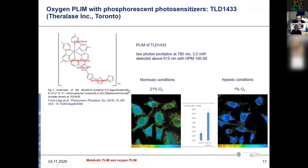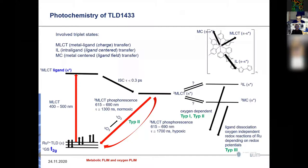Now we were much interested. So this is the photochemistry of TLD1433. You can see again excitation to the first excited singlet state, which is a metal-ligand charge transfer state. After intersystem crossing, this triplet state is reached. And this is the decay from which oxygen concentration can be determined, the phosphorescence decay, where the phosphorescence lifetime is enlarged when oxygen is consumed.